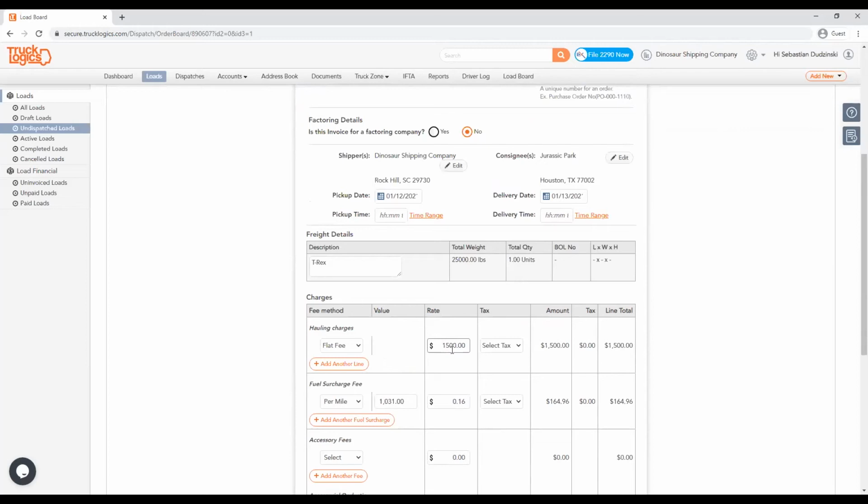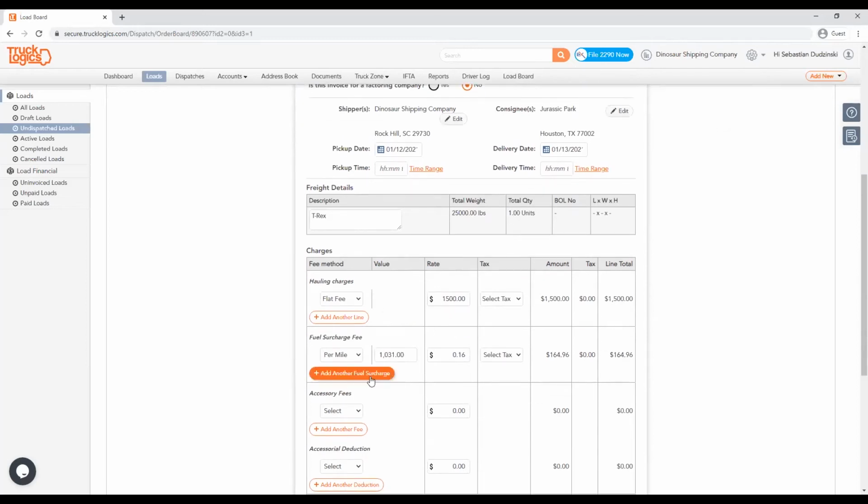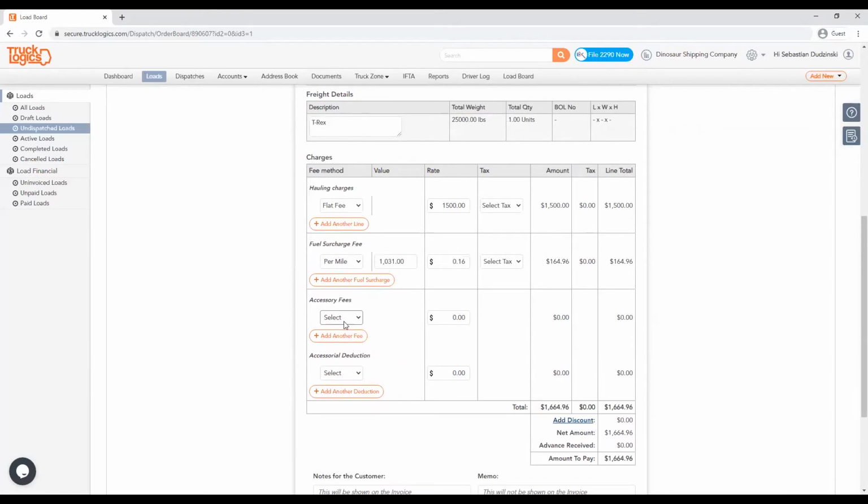Our $1,500 flat fee, our per mile fuel surcharge at 16 cents per mile, which was used based upon the route that we calculated when we entered the load. And then any accessorial fees, which are additional increased costs. If we know them, we can add them at this point. And then any deductions. We're going to customize this invoice real quick.